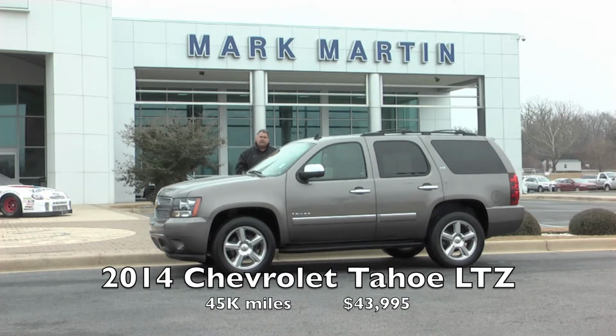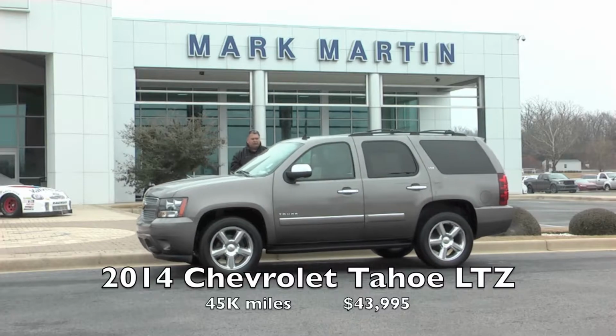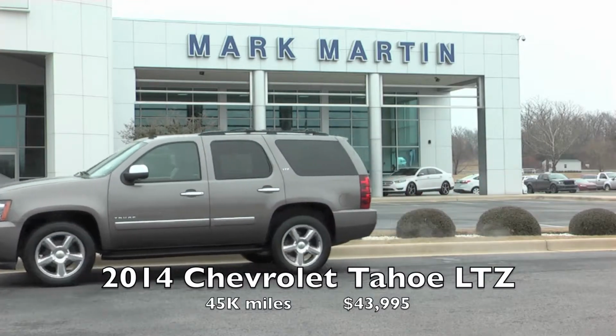$43,995 for a '14 Tahoe LTZ. Shop around. If you hadn't been car shopping, you'd say, woo, that's a lot of money. Shop around. It's hard to find them. $43,995 will be your winner. We're going to move on with that rig, but I'm telling you, they're hard to find. That rig is well worth the money.